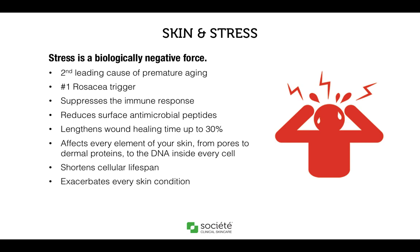It lengthens wound healing time by up to 30%. Stress affects every element of your skin, from the pores to the dermal proteins and the DNA inside every cell. Stress can also shorten the cellular lifespan, so it can actually create premature senescence or cell death. And really, stress exacerbates every skin condition.